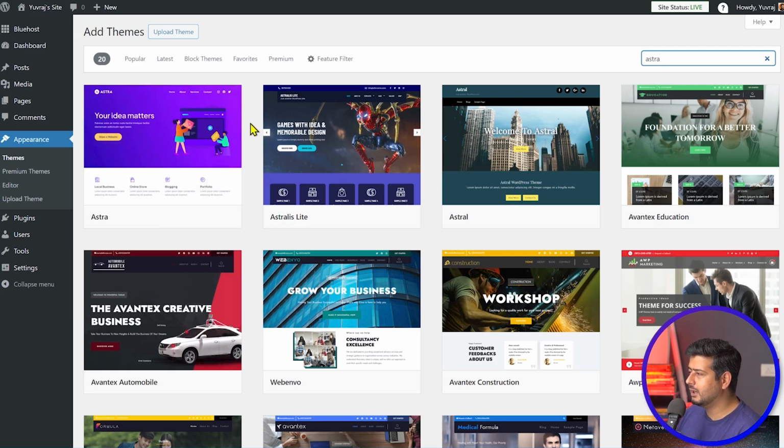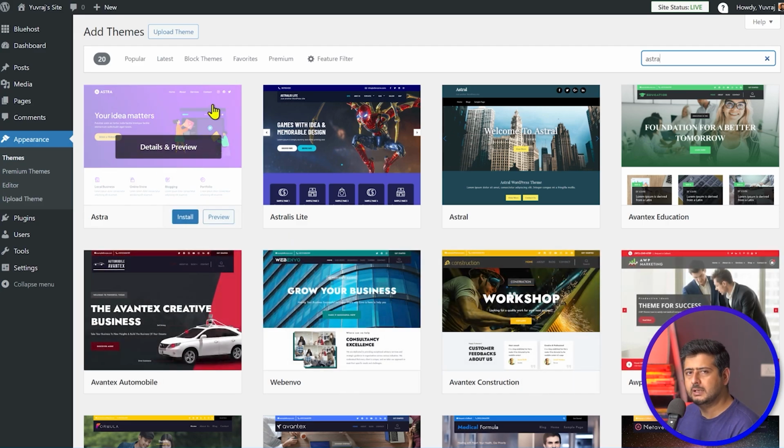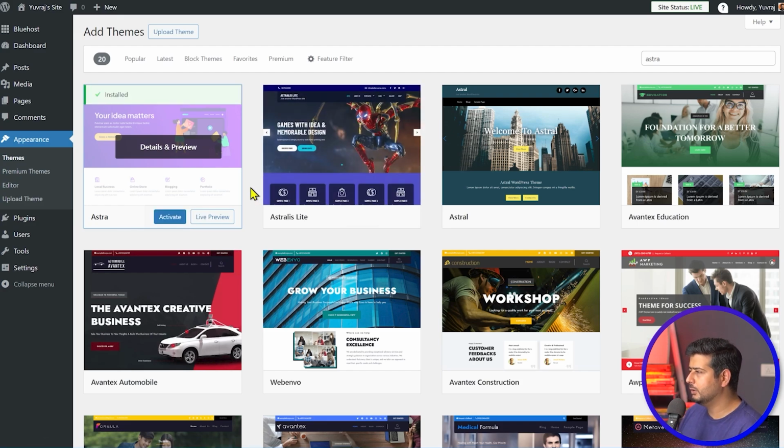Hey, I'm building a car website, so I want this theme. This look which you see here can be completely customized. So we'll click the install button and let's wait for it to finish. And it's installed already. Let's click the activate button.